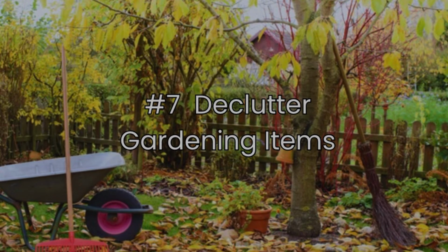Number 7, declutter garden tool items or things in your shed if you have a shed.